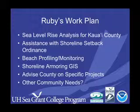Another one that's been needed for quite a while is a shoreline armoring geographic information systems database, where we know exactly where all the seawalls are and we can see them on a map for planning purposes and for the community's use. So you can begin to look at where they are serving their purpose, and whether there are areas where they should be taken out or looked at more closely.